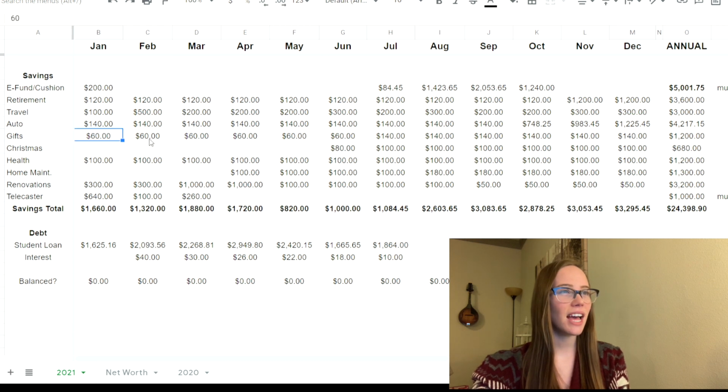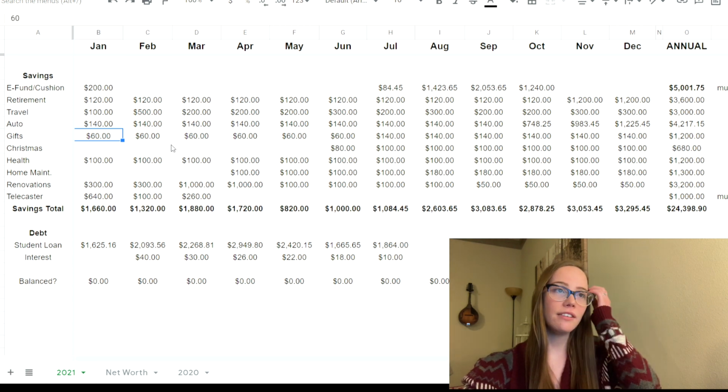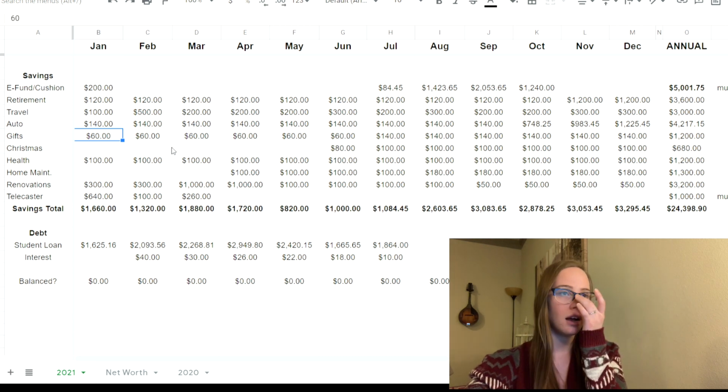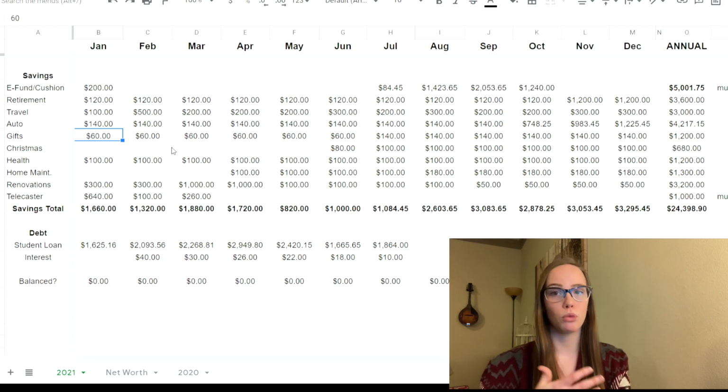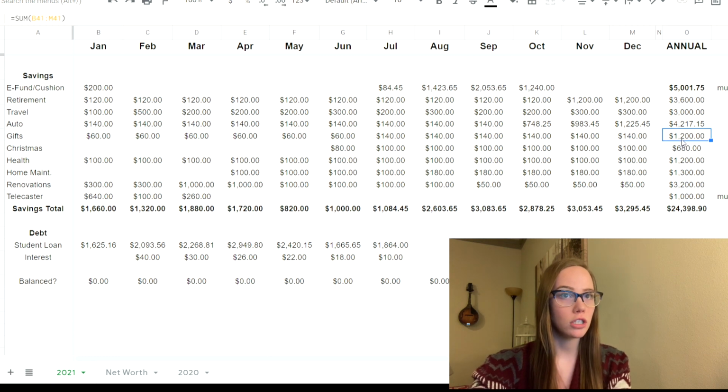And then our gifts category, my goal is to just put the equivalent of $100 in there every month, and this counts for birthdays, Christmas, wedding showers, baby showers, that kind of thing. But I backloaded a lot of these funds to the second half of the year so that I could focus more on the debt in the earlier months. So I want to have in total $1,200 by the end of the year. So I've put that I would have $60 in the first months and then $140 in the second half of the year to get there.